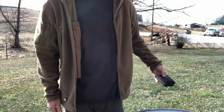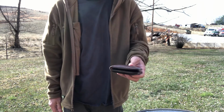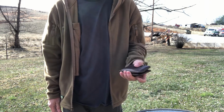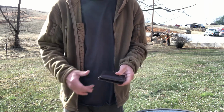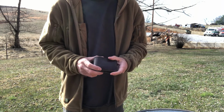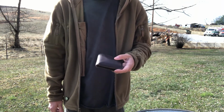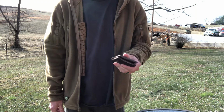In my back pocket, I have my wallet. It's a Saddleback Leather wallet. I really like leather wallets. It's a bifold. I'm not really into the minimalist wallets. I have carried a lot of stuff in my wallet, which probably isn't good, but these wallets have a 100-year warranty. They're not cheap by any means, but you do get what you pay for.